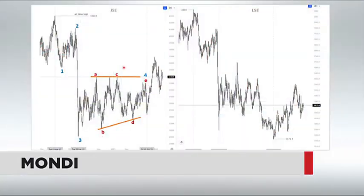And what actually happened on the local counter is that in October last year, the stock had a very, very strong advance, which broke above this resistance line, therefore invalidating this wave 4 outlook, and we did not get that sell-off for wave 5, which I was looking for.